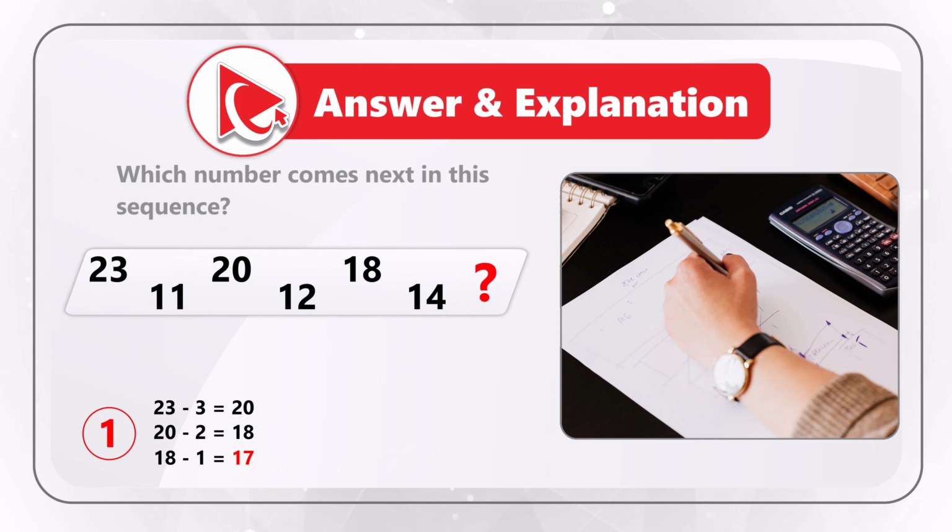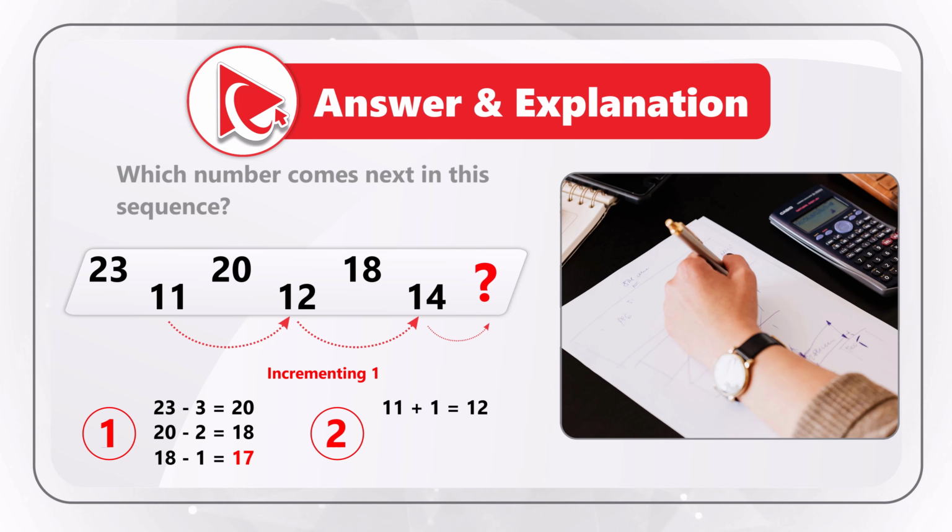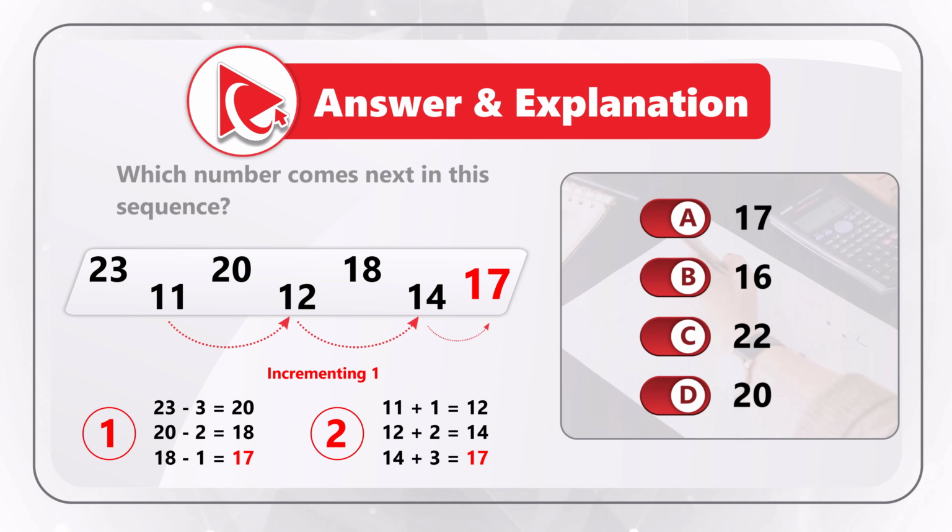The numbers 11, 12, 14, and then the missing number are calculated using a different pattern. In fact, the opposite pattern, where instead of decrement, we use increment. Let's look at the examples. 11 plus 1 equals 12. Then we increase 1 by an additional number, and we increment 12 by 2, which leads us to a result of 14. Then the next number, the missing number, is calculated as 14 plus 3, which would be equal to 17. So the correct answer here is choice A, 17.